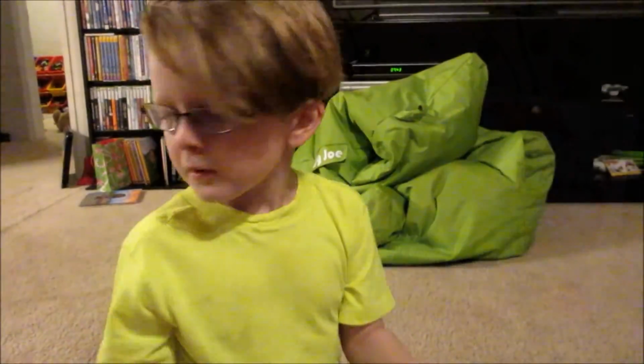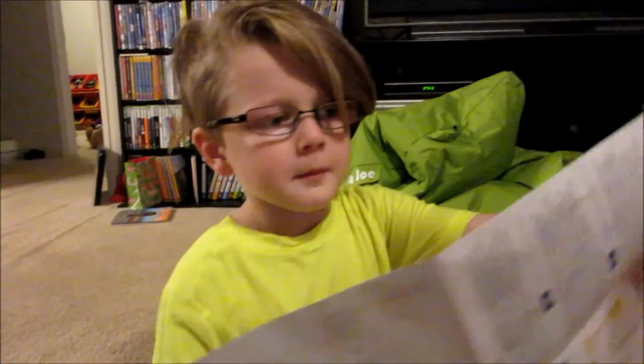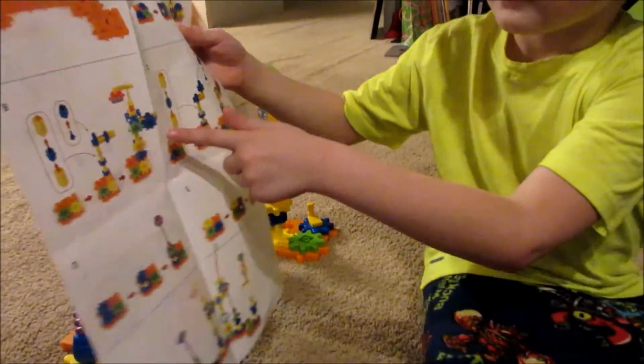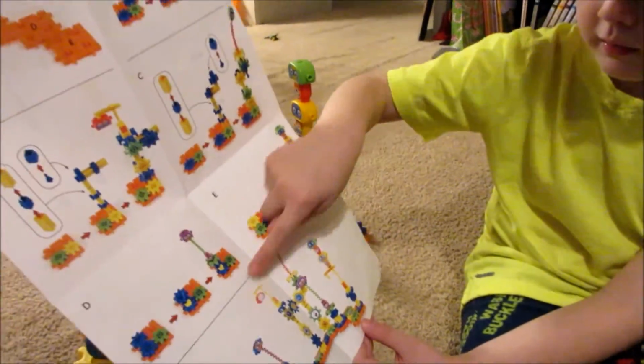We finished building this, and here's the instructions. Another one, it tells you how to build the ground, then this, and that. So, and it also shows you how it ends at the end.